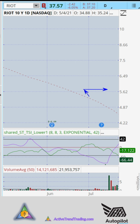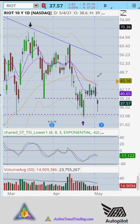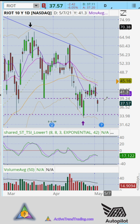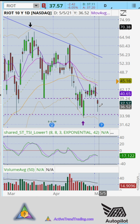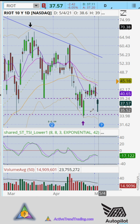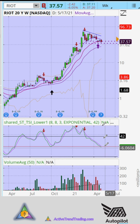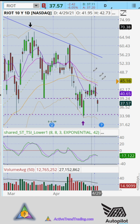With that being said, Mara's cousin or running mate is Riot also. It came down and tested past support down here. We'll see if it reverses up and through. Not quite a hammer today, but it's looking fairly positive. TSI is pointing down, so it really is kind of a toss-up. On a weekly basis, TSI is still pointed down. So until we get everything in sync, we will just keep our eye on what's going on with Riot. It may give us an opportunity in the future.